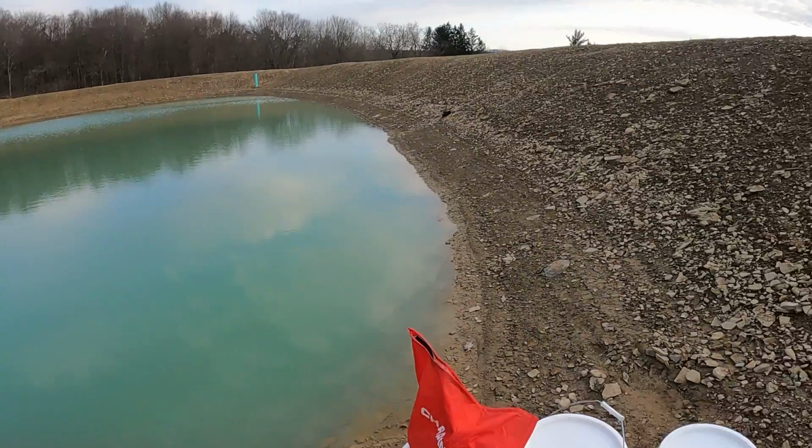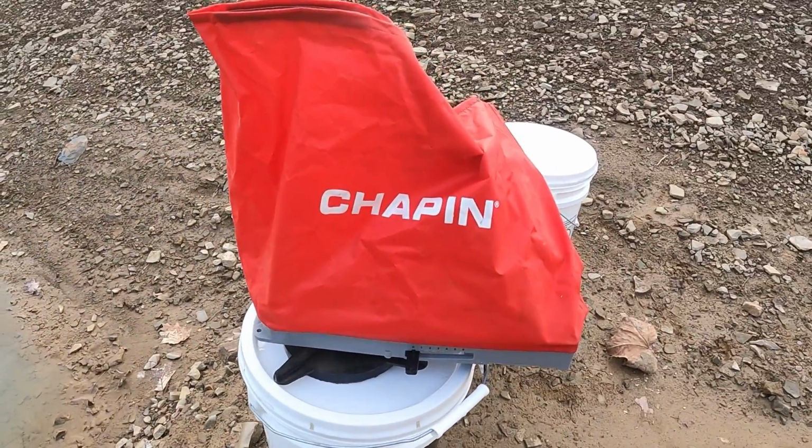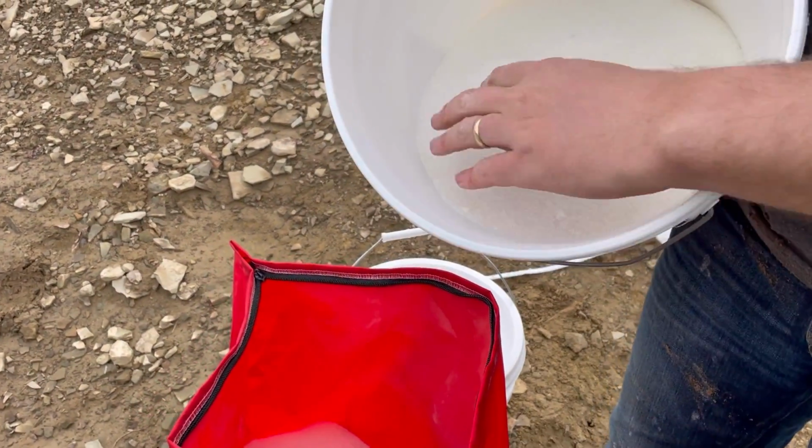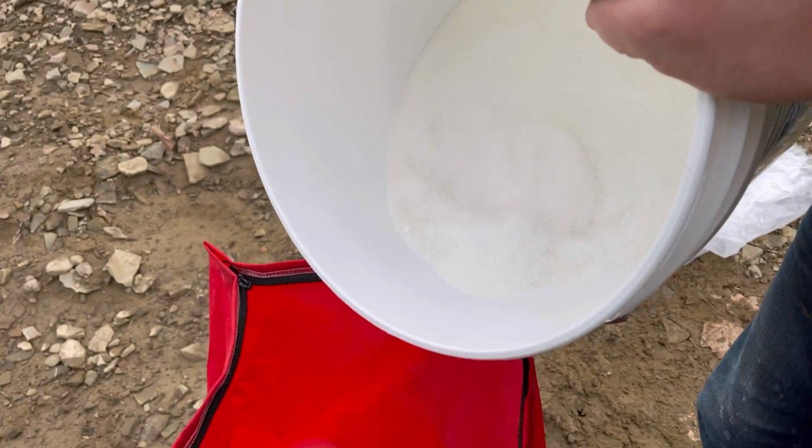Now, what I'm going to be using to spread it is this Chapin hand seeder. I'm thinking that should work pretty well. If you guys were wondering what the consistency of this stuff is, it's almost like a sea salt or a kosher salt. So we're going to go ahead and dump it in the spreader here.